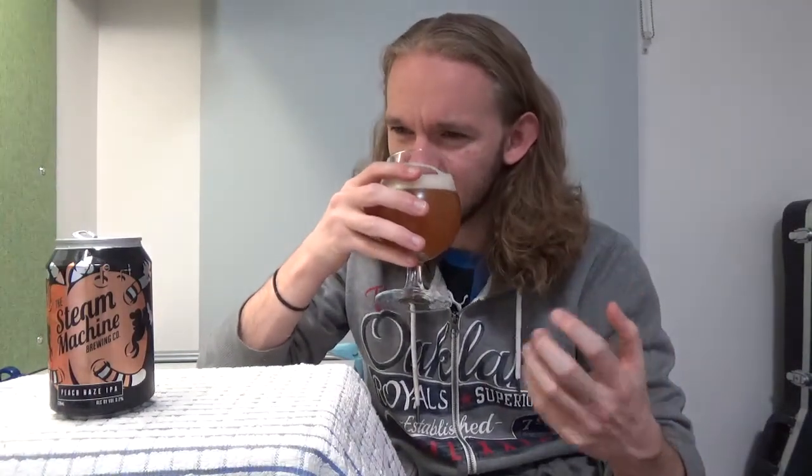So yeah, there is a good bit of a bready kind of note to this one, but you can pick up the lactose and some of the oats as well. It's got that almost milky quality to it, so you can pick that up right away. The oaty sweetness is in there as well. But yeah, it's a nice smelling beer, this one.